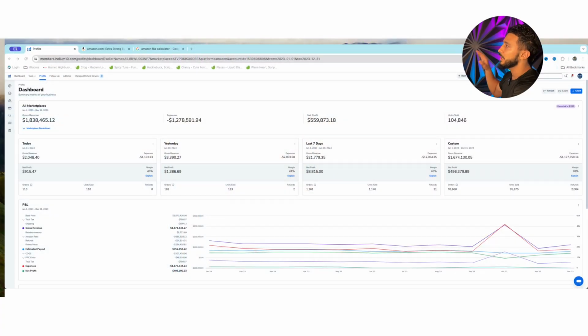So here right in front of me is Helium 10. Helium 10 is a software that I personally use to grow my Amazon FBA business. It gives me the data and tools to find products that are not so competitive and stuff.